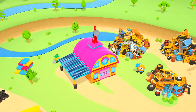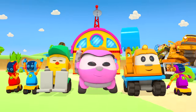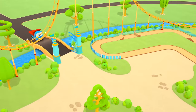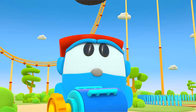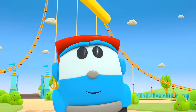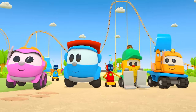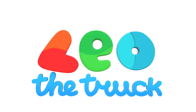Lifty and Scoop, Robots and Leia having a lot of fun. Who's the fastest one? They build the cars that are so good. Wheel, motor, and hood. Who brings the parts? It's Leo. Leo the truck. Leo the truck.